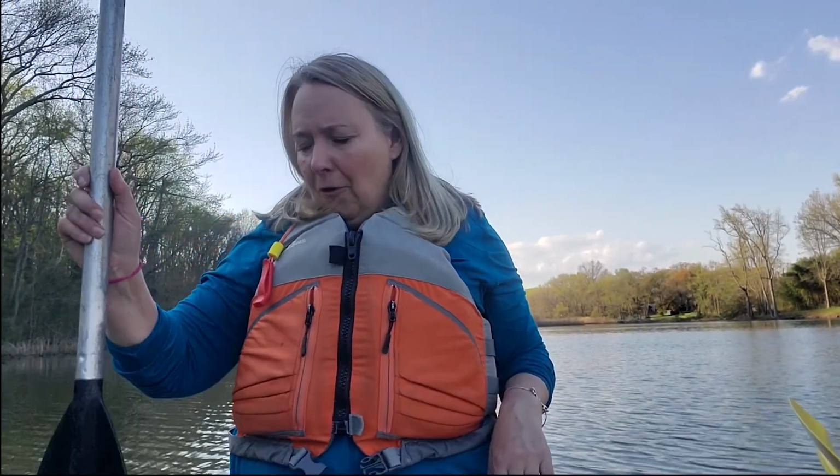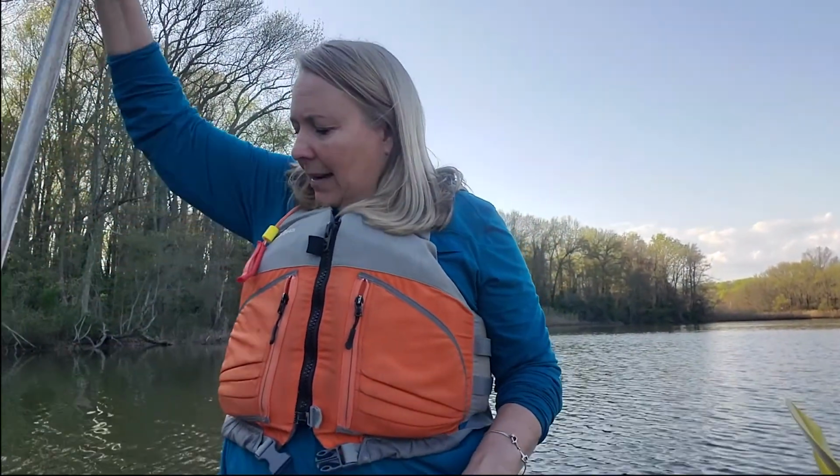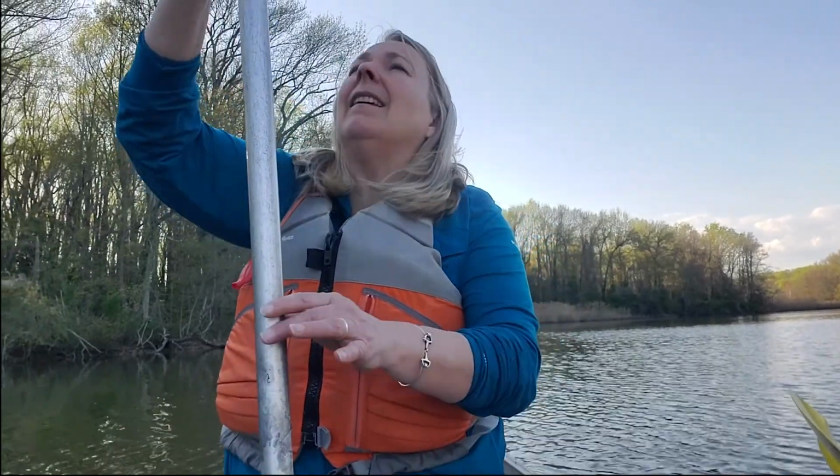So I want to figure out how deep it is here. I've got a 4-foot long paddle. I'm going to put it over the side. Oop, that was pretty easy. Touch the bottom. Let's see, right around here. So it's about 3.5 feet deep here.